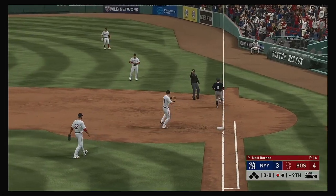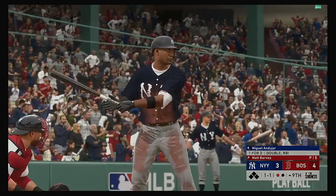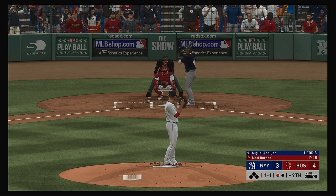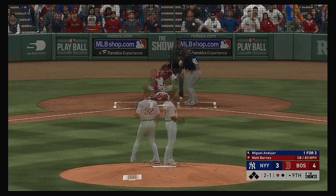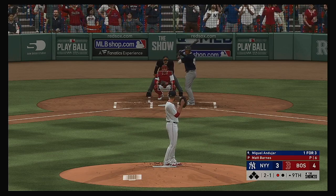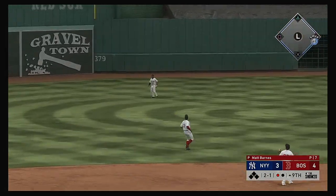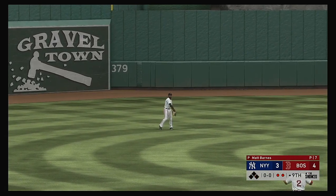And he'll take this to the bag himself. One gone here in the 9th. Into the box now, Miguel Andujar. He's working on a 1-for-3 thus far. Here's the 1-1. We got 2 balls, 1 strike. High fly ball out to straightaway center. Bradley is there now, and he has it, 2 gone.